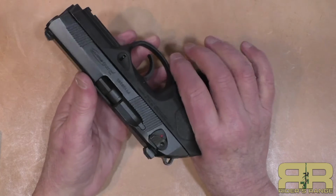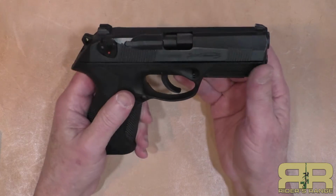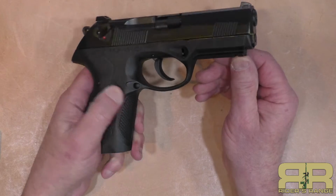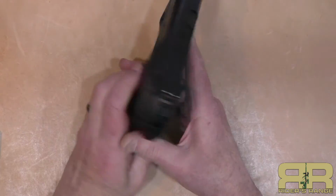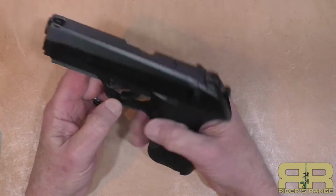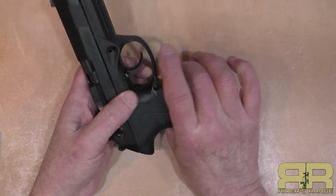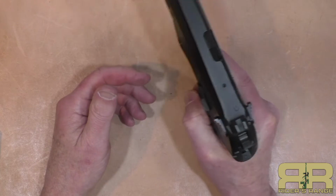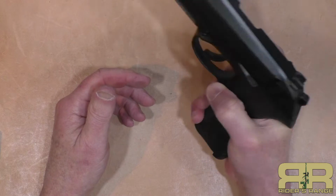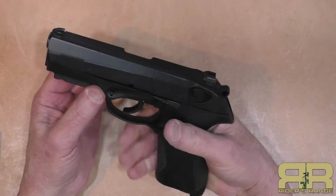This one is a 4-inch barrel, polymer frame, steel slide, of course, and does have a rail on it. If you want to mount something on it, just a single slot rail is all you're going to get out of it. The magazine release can be moved over to the right side, can be made for ambidextrous use. And a nice thing I like about it is I can work the magazine release on this without changing my grip. Can't do that on a lot of other guns.